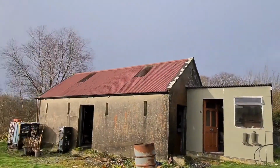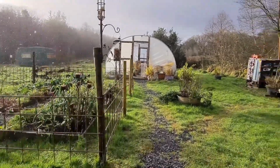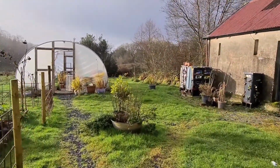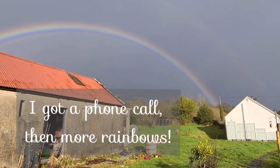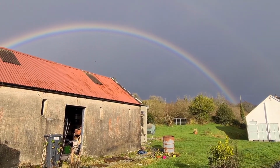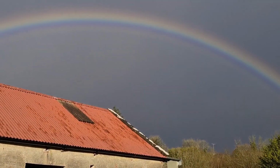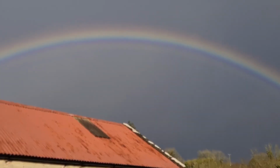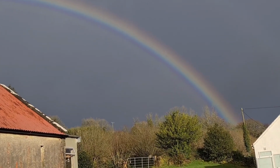Right, anyway, I was bringing you to the polytunnel. There's our little veg garden. You can see the little misty rain. And here we go again. This is actually about 20 minutes later. It's back again. And I'll zoom in. So this is the typical Irish weather. You know, sunshine and then showers and then sunshine and showers.